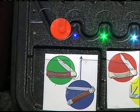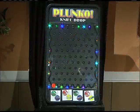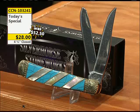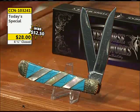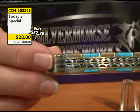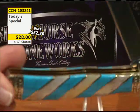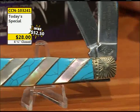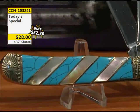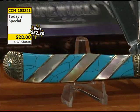Our today's special is where we're headed next. The today's special was $52.50. This is pearl turquoise. It's made by the Silver Horse line. It's 28 bucks as your today's special. They did the Starburst bolster on here. File work. It's custom straight from Silver Horse. Beautiful. That is that bright blue turquoise. Looks like a little bit of gold in that mother of pearl too. They'll also have the gift boxes.